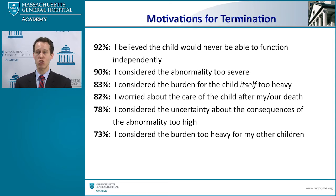92% said a child with Down syndrome would never be able to function independently. 90% said the abnormality of Down syndrome is way too severe. 83% said for the child themselves to have Down syndrome is a burden too great. 82% said what's going to happen to this child after I die, my spouse or partner dies. 78% said you can't tell me whether I'm going to have a child with Down syndrome full of lots of medical complications or a superstar with Down syndrome with no medical complications. And it is true, we can't predict, and that uncertainty is too great for 78% of women in this particular study. 73% said the burden for other children might be too great.